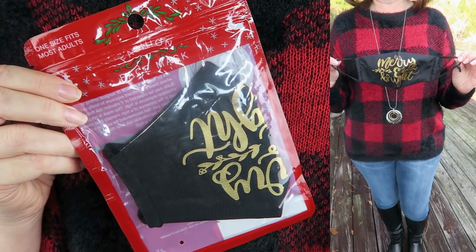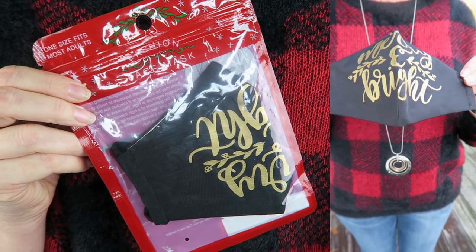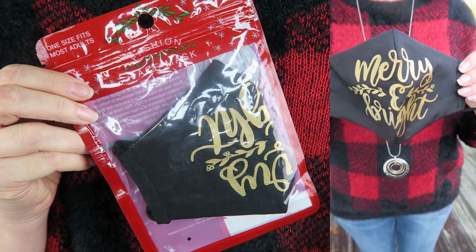Now, in the event that I need to actually leave the house, I picked up another face mask. This one is a holiday one. It is $4.97, and I think it matches this sweater beautifully.